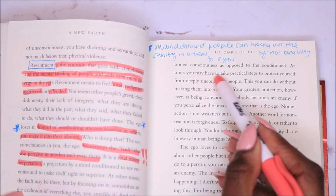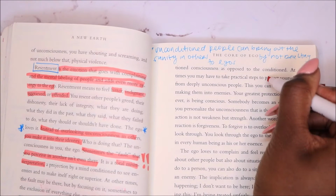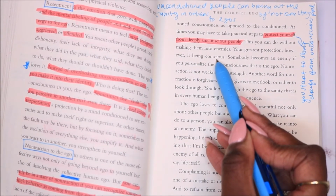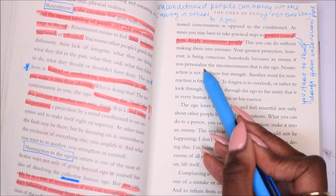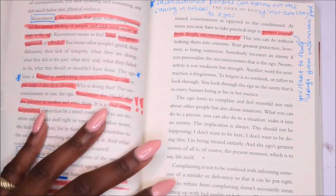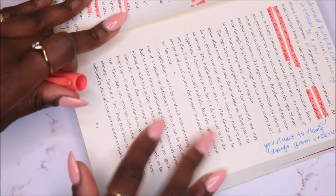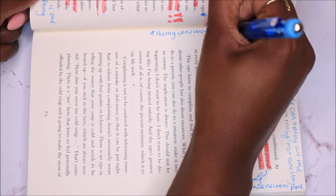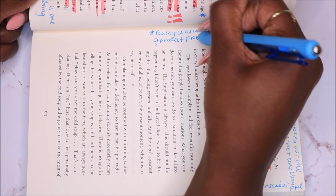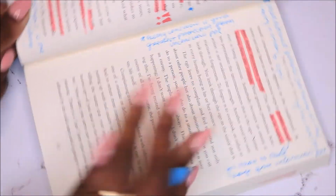Ooh, this part is good. It says, at times you may have to take practical steps to protect yourself from deeply unconscious people. This is so true. If you don't protect yourself from unconscious people, it can be dangerous and exhausting. That's what I realized. Your greatest protection, however, is being conscious. Somebody becomes an enemy if you personalize the unconsciousness that is the ego. Non-reaction is not weakness, but strength. I love this. I'm going to highlight can do without making them into enemies. I'm going to write being conscious is your greatest protection from unconscious people. Never thought of it that way.